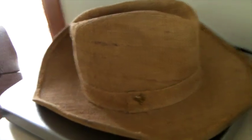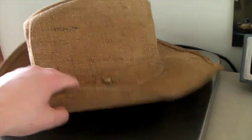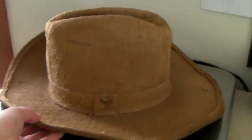Still a good price. This is a burlap cowboy hat, with a little pin that has a saddle on it. Let's see, it says medium, made in the USA, so it is vintage. And that sold for, how much did that sell for? $50. That's a great price for a hat also.